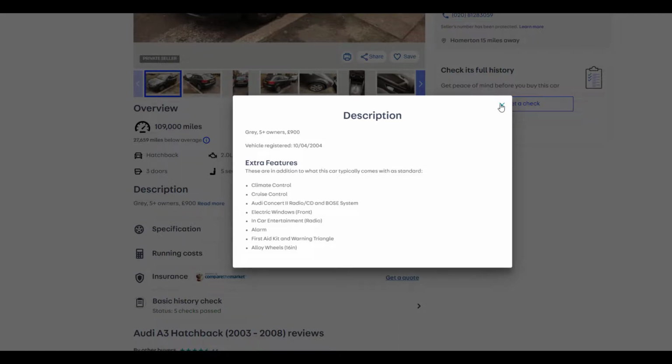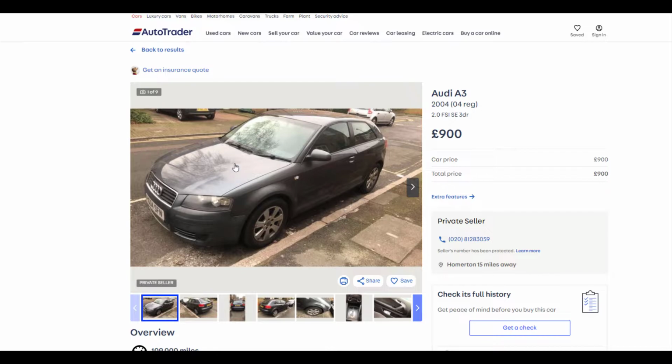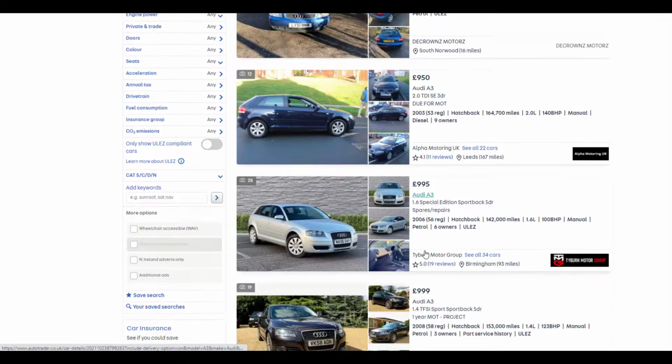It doesn't really say too much. So for £900, it's better to go down and check it out. It's not bad, and you can always bargain with them. It's a private seller as well, 2004. Let's just show you what else is there.